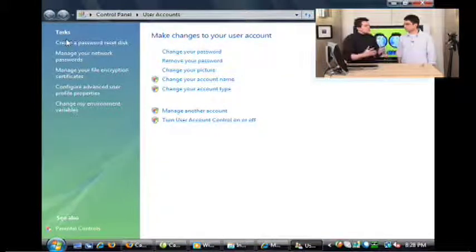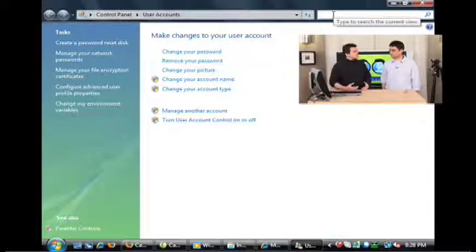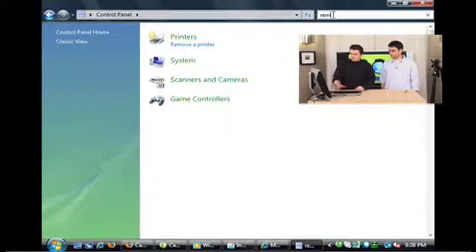So basically, Microsoft has been criticized for too many clicks in Windows. It takes way too long to get where you want to go. Well, the beautiful thing about this is they've solved that with search. As you can see, all of a sudden up there is another search bar. So again, you can filter through what you're looking for without having to click a million times. Let's see if we can find the remove your password.